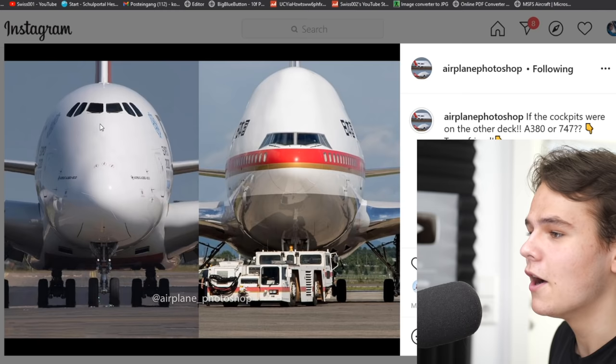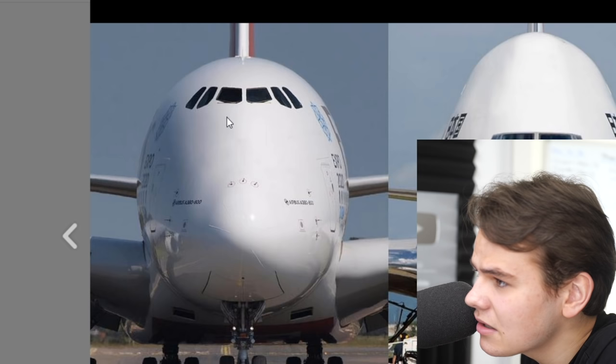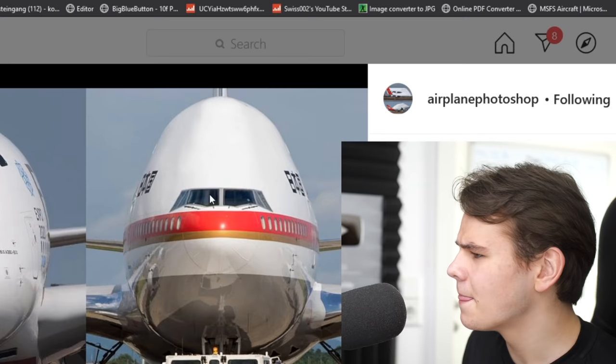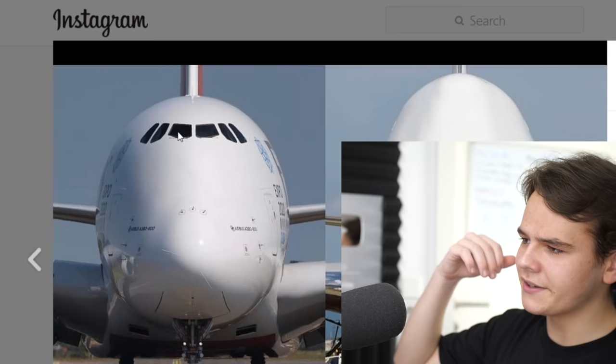That's a big one for sure. Holy moly. A380 replaced with 747 cockpit? We've got a 747 with an A380 cockpit. Yeah, that's what it is. Now, this is very interesting, because the 747's cockpit is on the second deck, whereas the A380 cockpit is on the first deck, I think.